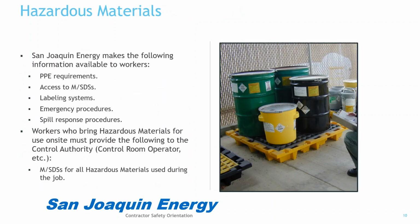Hazardous materials. San Joaquin Energy makes the following information available to workers: hazardous materials PPE requirements, access to MSDS, labeling systems for hazardous materials, emergency procedures, spill response procedures. Workers who bring hazardous materials on site must provide an MSDS to the control authority.